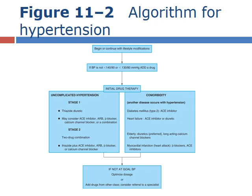Okay, so here's a little algorithm for hypertension. Begin or continue with lifestyle modifications. If that doesn't drop enough, add a drug, usually in uncomplicated hypertension. That's going to be a thiazide diuretic to start out with. You may consider ACE inhibitor or beta blocker, calcium channel blocker, or a combination. If it gets to stage 2, we're going to use at least a 2-drug combination.